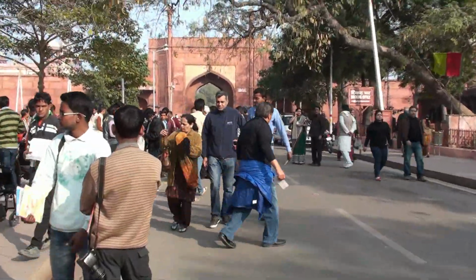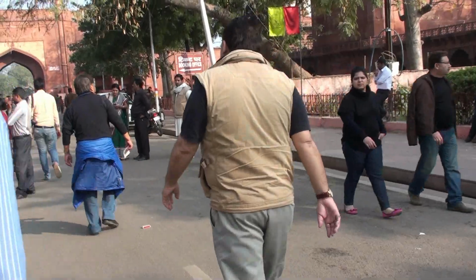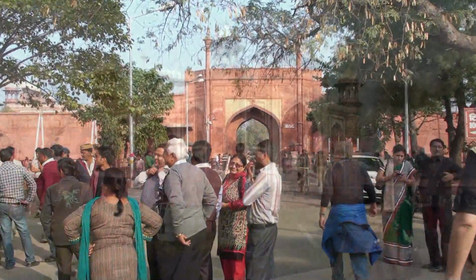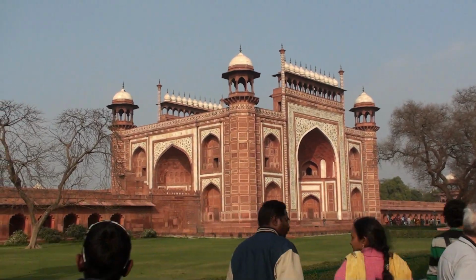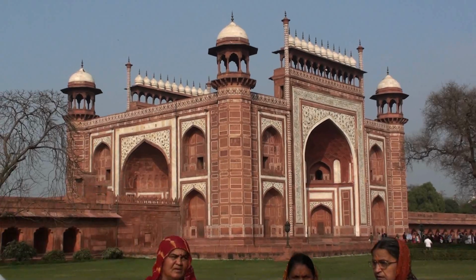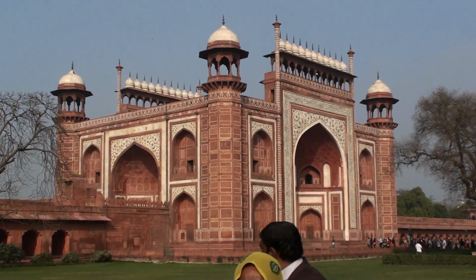I'd like to explain to you about this gate. Now we have entered from the western gate. Now this main gate was for the drummers and the musicians. So if the king, because this has been a tourist attraction for more than 350 years, even the Mughal kings, later Mughal kings would come here to visit the wonder of the world.